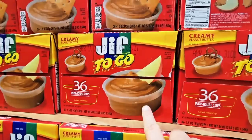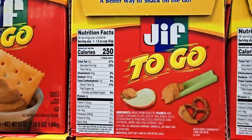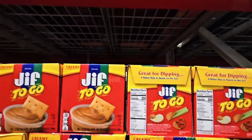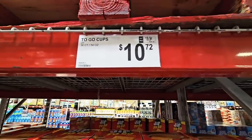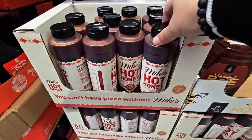The Jif to go, 36 individual cups. These are perfect for snacks. So like summer camps and any kind of summer fun that the kids are going to. $10.72. And this looks really good.